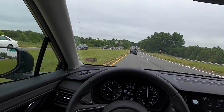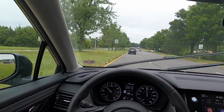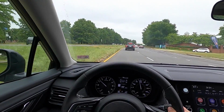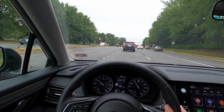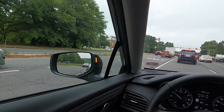So we're not totally at highway speeds, but maybe we are, because we're going 55, and it sounds very well insulated from the outside world, which is very nice, especially on a $31,000 vehicle. And that leads me to my next point: one thing I really like about Subaru is that they still make an affordable vehicle, but the affordable vehicle is still nice, which is awesome.